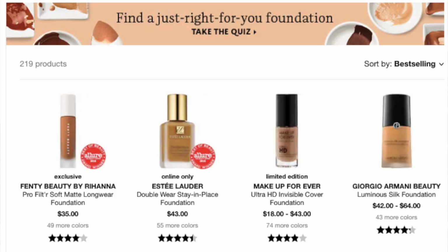Alright, so for today's Foundation Friday, I thought it would be fun to go onto Sephora.com, look at the best-selling foundations, and give you guys mini reviews and my thoughts on them. We're going to look at the first 4 rows, which is 16 foundations. I'm pretty sure I have video reviews on all of them except about 2, so I'm going to link all of the reviews I have on these foundations down below next to the actual product.